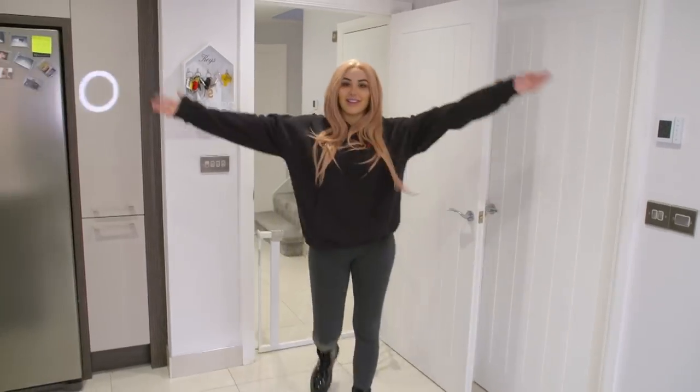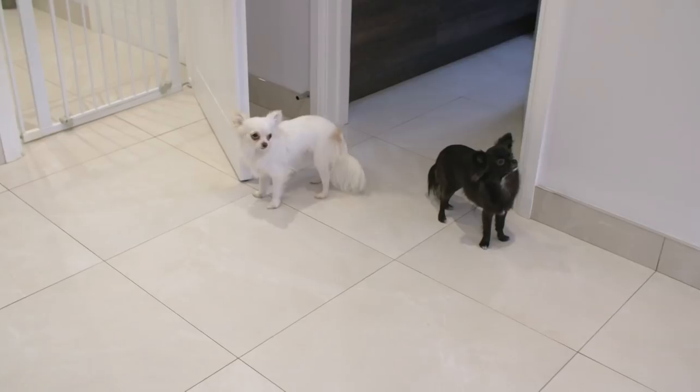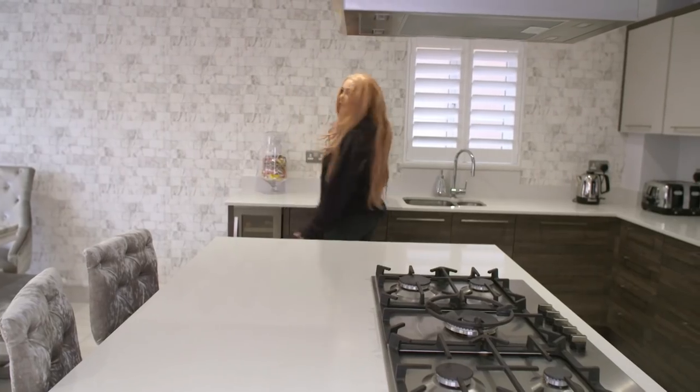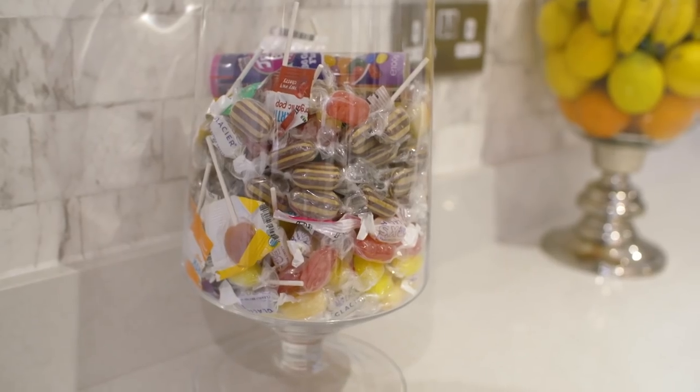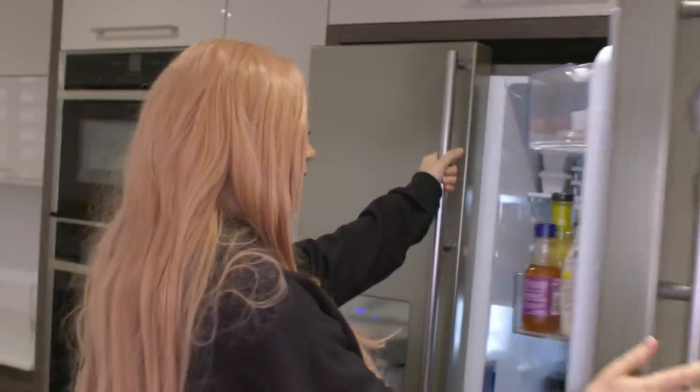So guys, this is the kitchen. This is one of my favourite rooms because I've got dogs and I like to entertain. I invite loads of people over, I try and cook. This is my fruit bowl, my sweets. I've got the biggest sweet tooth. Everyone wants to see what's in the fridge.